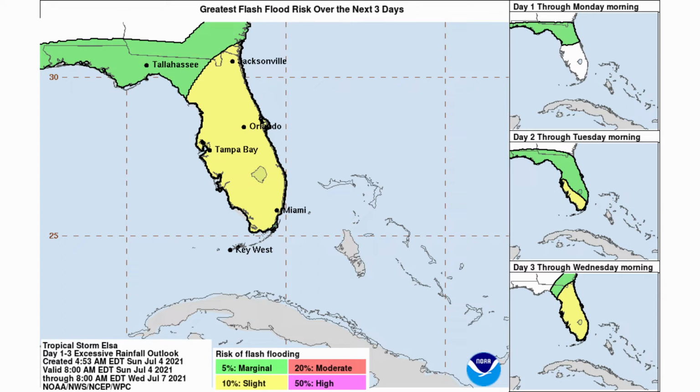And you can see it's not a huge risk, but over much of Florida and a little bit of Georgia, we have a 10% slight risk of flash flooding. So again, it's not a huge risk, but definitely still something that you want to pay attention to. We could still see some isolated flash flooding here and there.